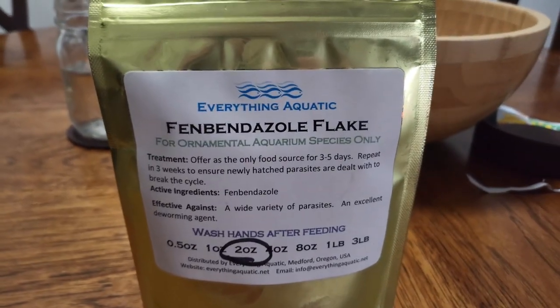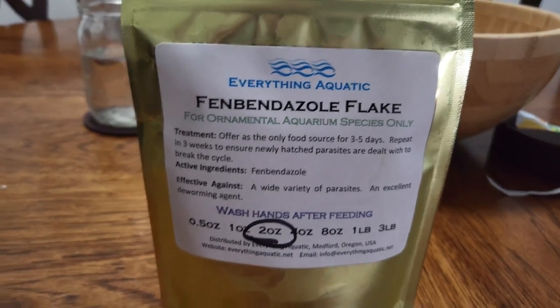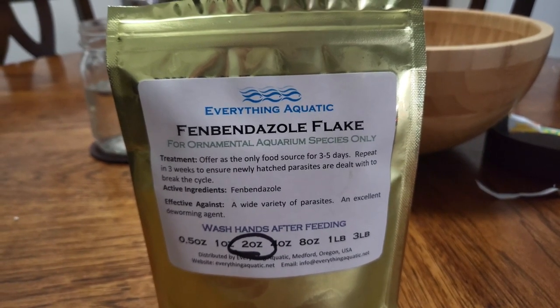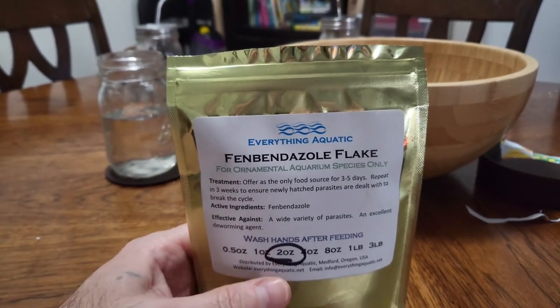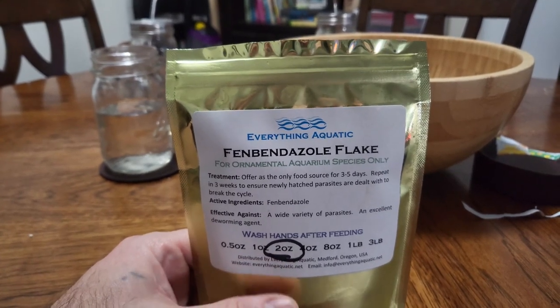This is a Fenbendazole flake. This is a dewormer. As you can see, it says offer as the only food source for 3 to 5 days and repeat in 3 weeks to ensure new parasites are dealt with to break the cycle. So this is known to actually kill the parasites. Levamisole, which is something we're doing to help clear out their bowels, is known to just paralyze them.